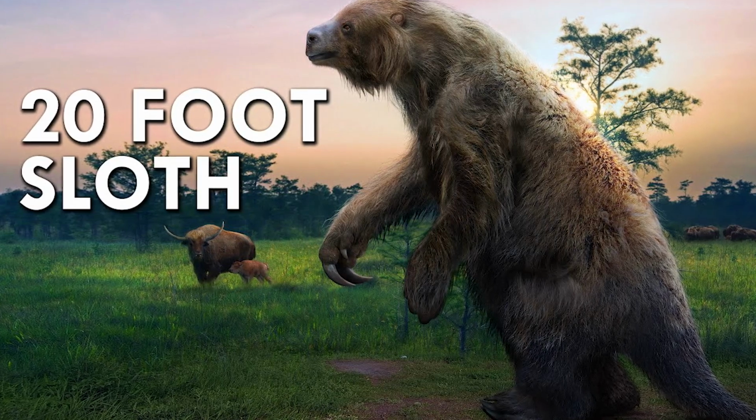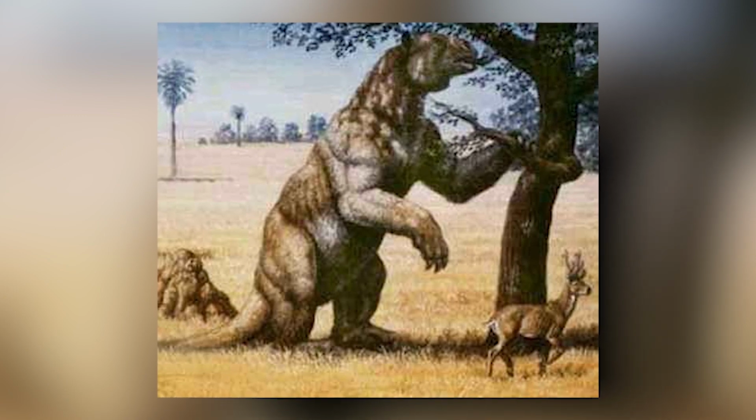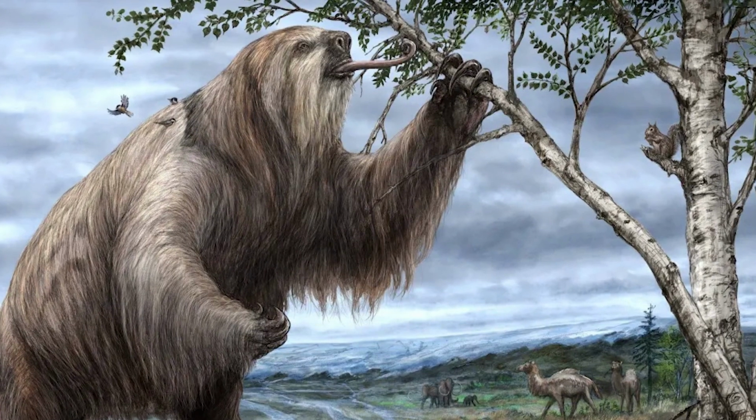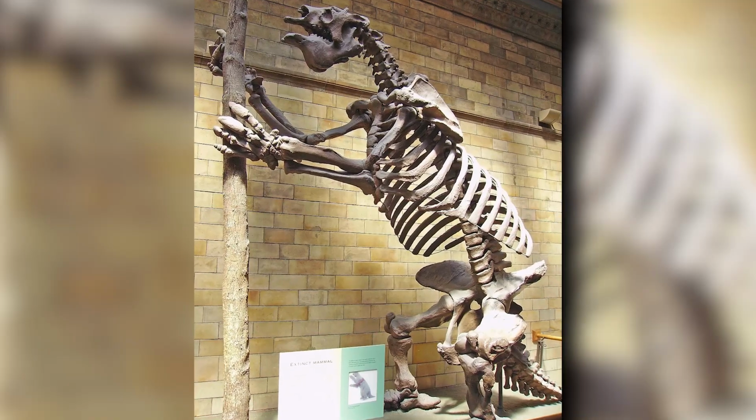The gigantic sloth, a prehistoric creature that stood over 20 feet tall. The gigantic sloth roamed the earth during the Ice Age. Despite its massive size, the gigantic sloth was a herbivore, feeding on leaves and branches of trees. Unfortunately, the gigantic sloth became extinct around 10,000 years ago, likely due to climate change and human hunting.